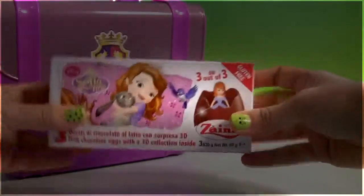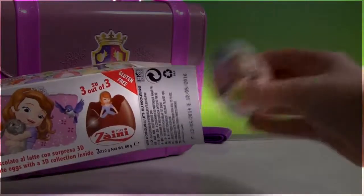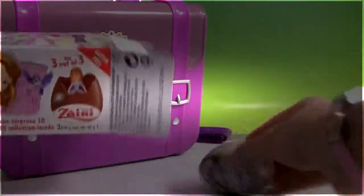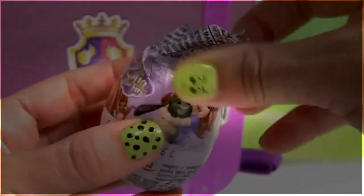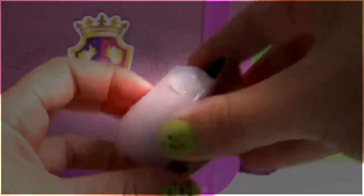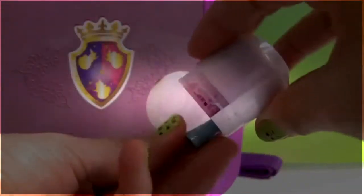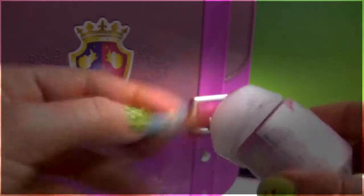Time to open the egg surprises. Here's 1 chocolate egg, 2, and 3. We just got Sophia with her nightgown on. And 1 little flyer.